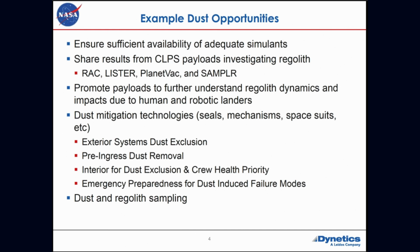What are some technologies that allow for exterior dust exclusion? These are things like finishes and coatings and covers, so design approaches for excluding dust from some sensitive areas. If you have a reusable lander like we do, if dust builds up on our thermal control system, our MLI or our thermal control system radiators, that can be a performance degradation issue that we don't want to see. So these exclusion technologies are important.